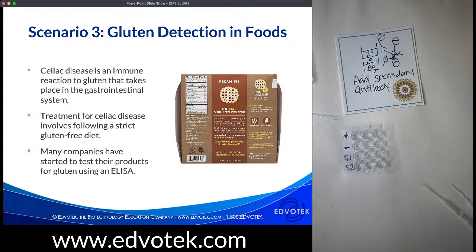And so due to the number of people who are requiring gluten-free diets, many food products and many consumer products are now tested to ensure that they are gluten-free. The US FDA requires that foods contain less than 20 parts per million gluten, while many celiac support organizations require even lower levels. If you are a person with a gluten intolerance, this is something definitely to discuss with your doctor as to what is an acceptable level.